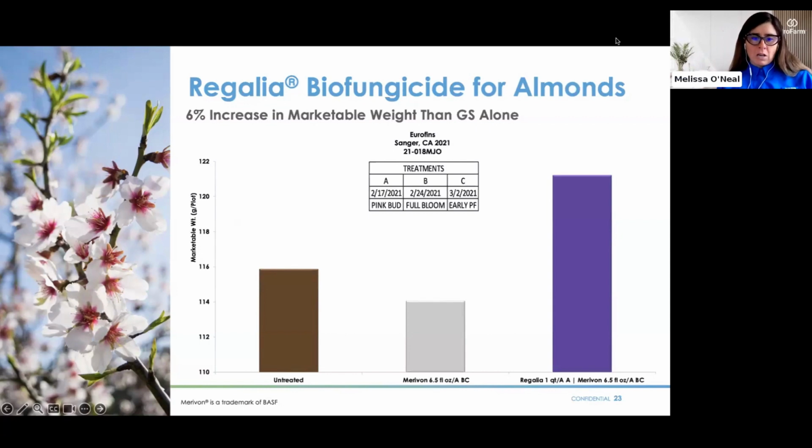What we'll take a look at here is the fact that we like to see a larger marketable weight going up on the y-axis. That means we have more marketable yield at the end of the season. Untreated control in the brown bar, around 116 grams per plot. Maravon applied at the second and third or B and C timings was around 115. But that Regalia Maravon BioUnite program that we discussed a few moments ago was around 121 grams per plot. So in controlling the pathogenicity on those blooms at the beginning of the season, we saw a favorable outcome in terms of the marketable weight at the end of the season.